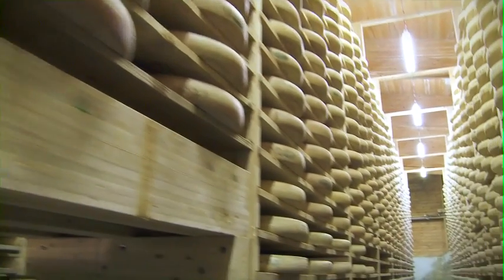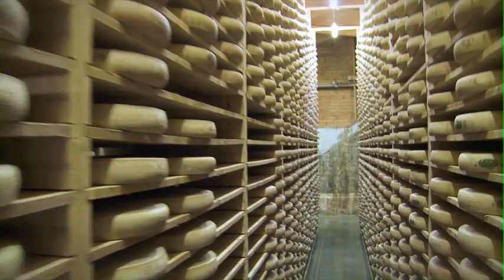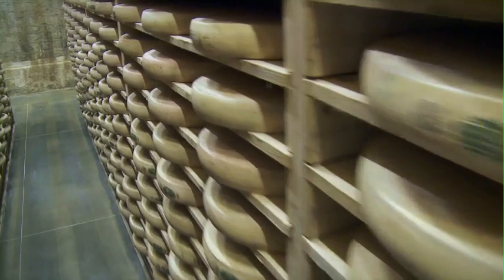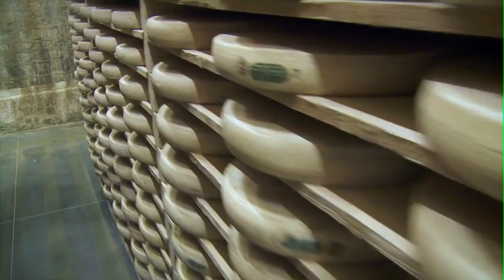After a few weeks in the cheese dairy, the Comté are brought to one of the 20 aging cellars that are spread all over the area. The aging process is really critical for the development of the flavors, the texture, the quality of Comté.